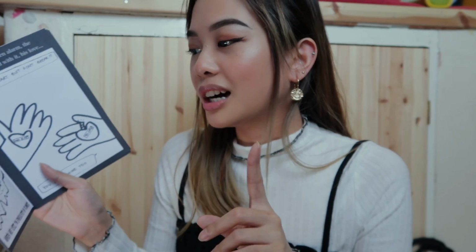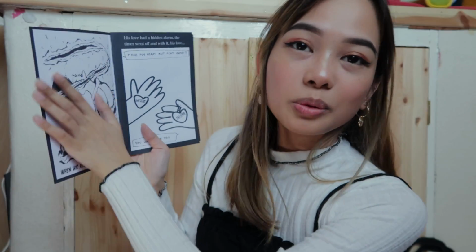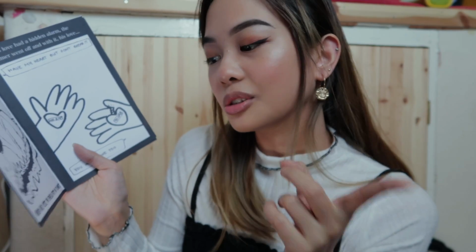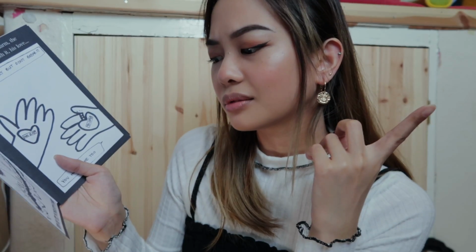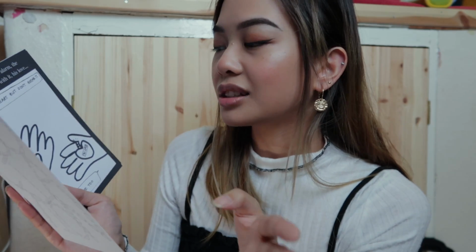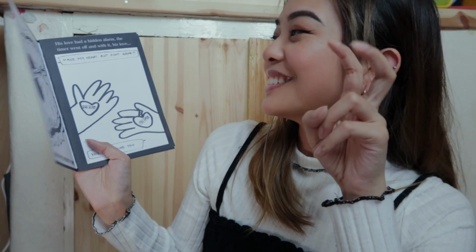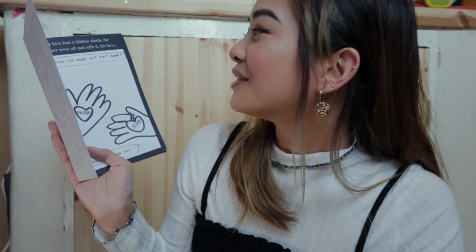Sidetrack. So I have a picture of 2 people kissing, and the words that I chose were kiss and flames. And then the second one was, his love had a hidden alarm. The timer went off, and with it his love. It's so cringy.